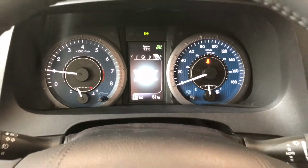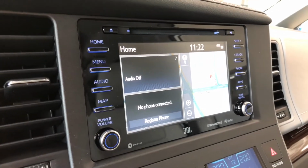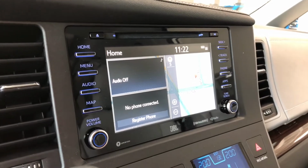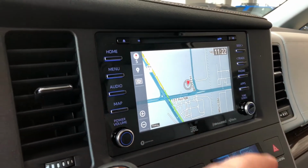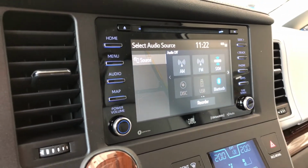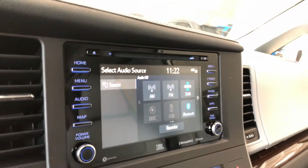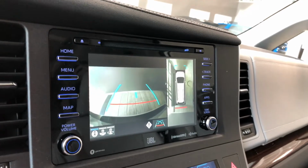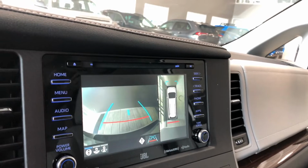If we move on to our display here, right now we are on the home screen where it will display any audio that's playing along with any device that's connected. You also have your navigation map on the right side. Now this is a touchscreen, so in this case if we press that map, that will enlarge. You can set your destination. If we go into audio here, you have your standard AM and FM options. You also have choices between USB, CD, and of course, like I mentioned, you can connect your phone through Bluetooth. Going into reverse, on the left side you get that direct view from behind. On the right side, you have that 360 camera view like we mentioned from before.